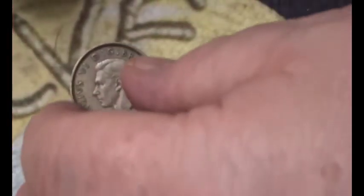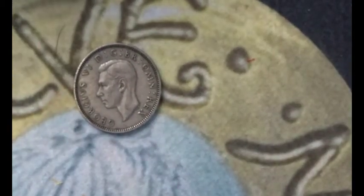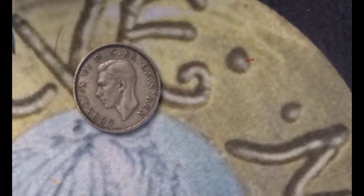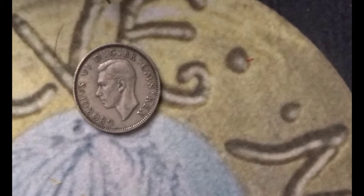The next one is a George VI, the Queen's father. It's a shilling coin, also known as a bob or 12 pence, or 12D as it was, 12 pennies. We used to use these a lot as a bob a job week when we were in the Cubs and the Scouts.